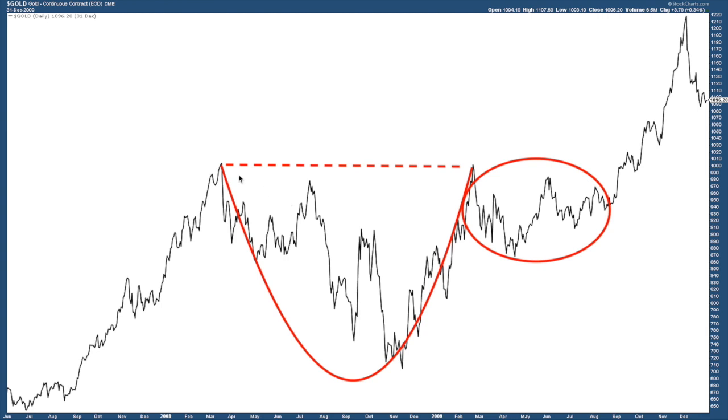So the rim of the cup was at 1,020, the bottom was around 700, the distance between the top and bottom was $320, and so in this case the upside target would have been 1340. As it happened, gold went to 1920 in 2011. So that was a cup and handle that played out over a couple of years.